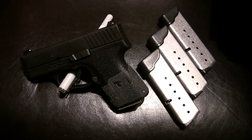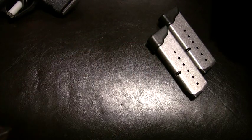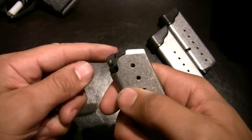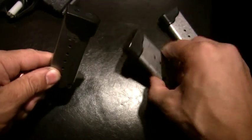I think it may be a follower issue, and I'm not sure what's going on. So what I'm going to do is, I got some snap caps here. I want to see if I can kind of simulate what's going on. I mentioned this in one of my other videos.